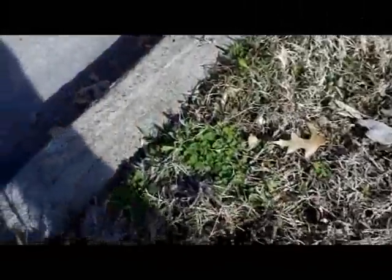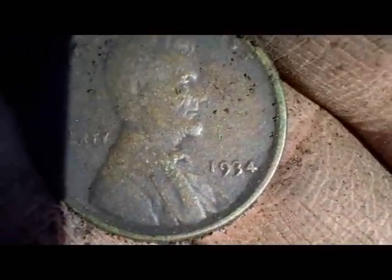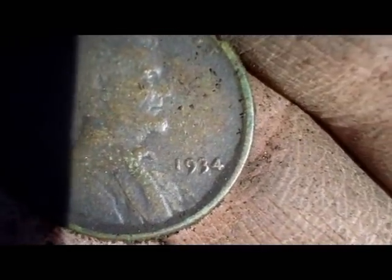Hey diggers, man, I tell you what, these weedies are just ringing up crazy today. They're just jumping all over the place, and this one wasn't that deep, about 3 inches. All right, on to the next.